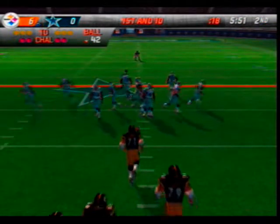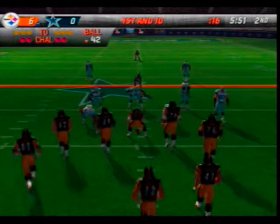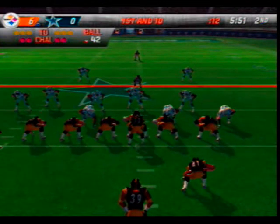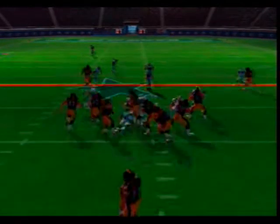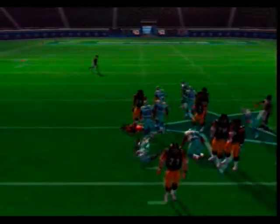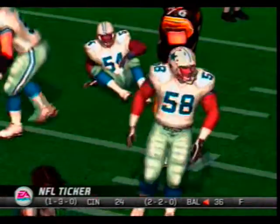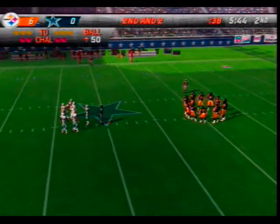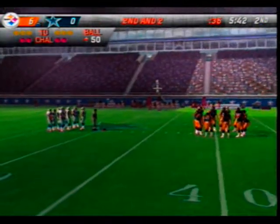First and 10. Ball on the 42-yard line. Let's go. One more, fella. All right, here we go. The Cowboys come out in a nickel package. Play hard and fast. Gets the handoff on the delay. Can't get it from behind. Jackson is there on the stop at midfield. He's really picking up good yardage with his carries. I'd keep handing him the ball till the defense shows me that they can take it away.